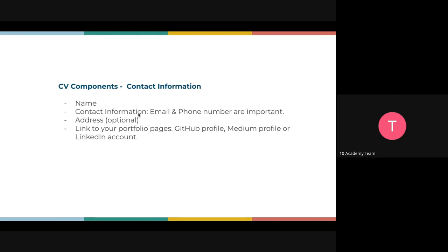And then number two is the contact information. Email and the phone number are important, just in case someone, probably in your zone or in your region, wants to call you directly and is able to reach you by phone. And then address, you can put it there if you are constant in your country, but if you're someone moving from place to place, then do not bother putting it there. And then links to your portfolio pages, GitHub profile, Medium profile, and LinkedIn account. Do not worry at this time if you do not have a Medium profile or LinkedIn account profile developed, because by next week we will be having sessions regarding how to create these two accounts. And when you are done creating them, after those sessions, you can attach the links there. If you already have them, ensure that your CV highlights have the links that go directly to these profiles of yours.